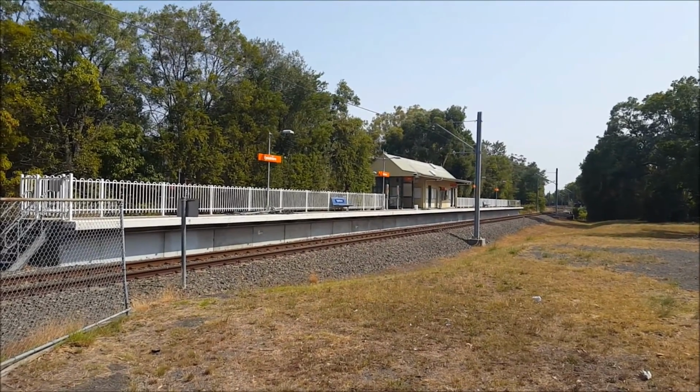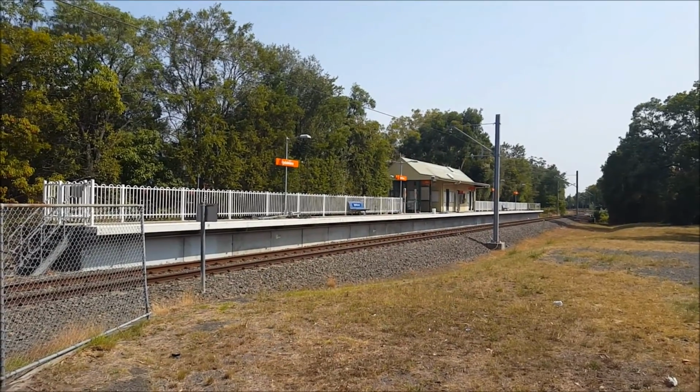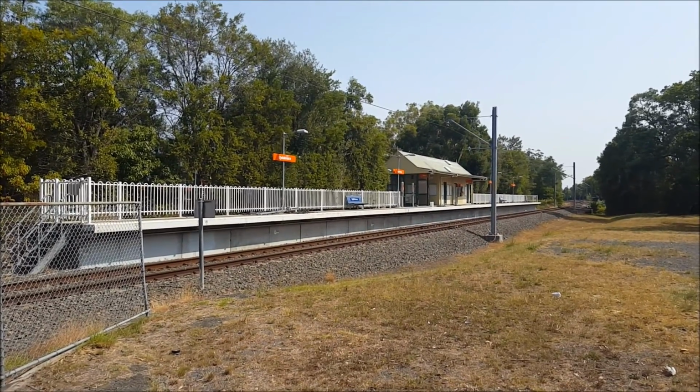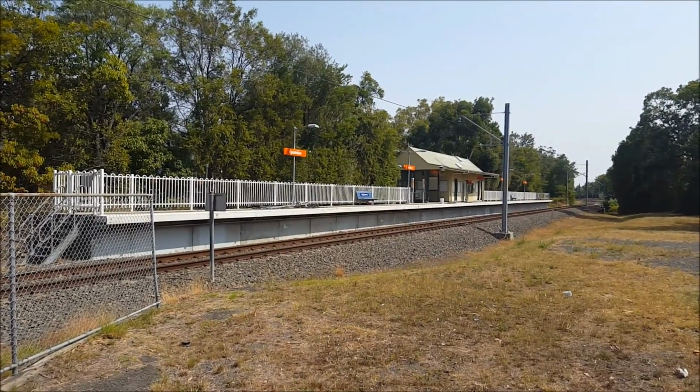And there's the overview of Rydalmere station, which was rebuilt in 1993 on the old goods siding, which unfortunately will be demolished.